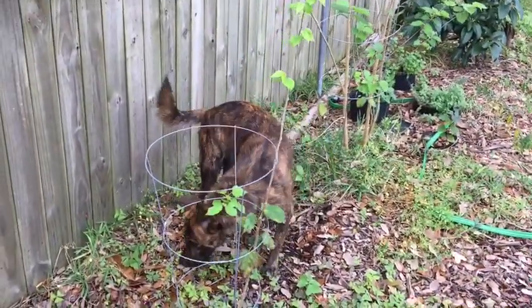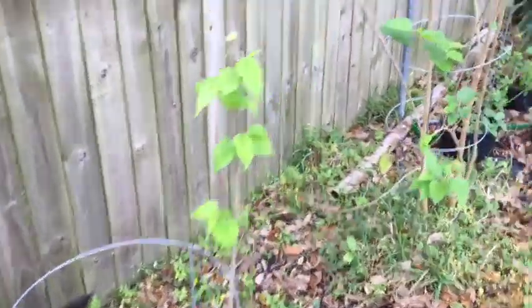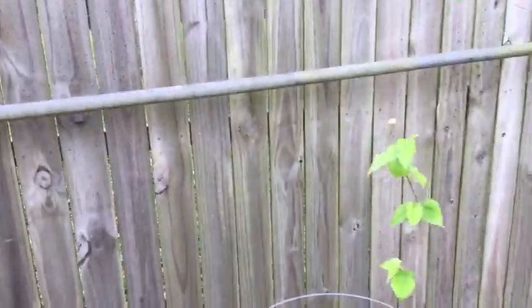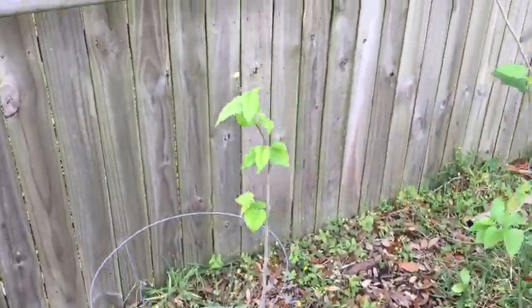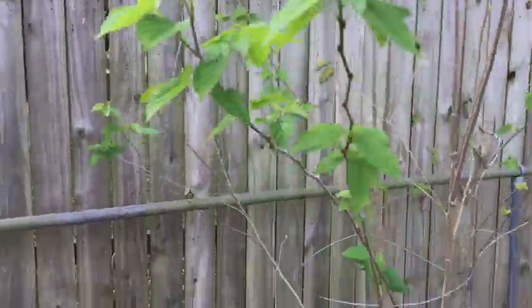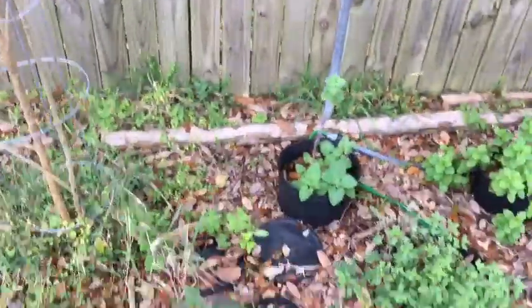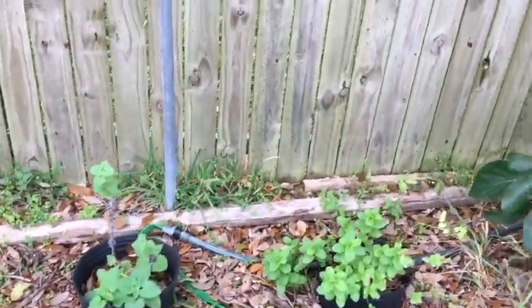Here's the reason for the fence around our garden, our very active Dutch Shepherd. This is Nitro. Then we have mulberries. These are supposed to be dwarf mulberries. I'm not quite sure how big they get, but they are producing some fruit. Again, very overgrown and weedy. Going to be working on that.